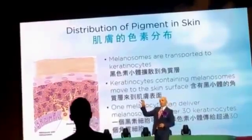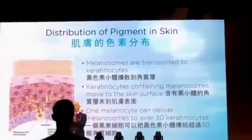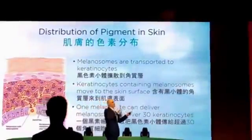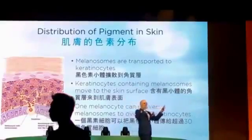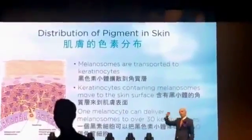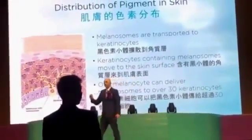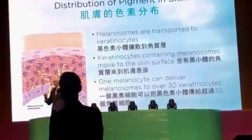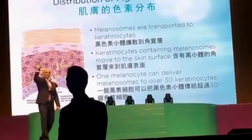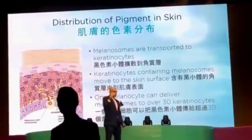Once these melanosomes produce the type of melanin, the type of pigment, and package it, the melanocytes have little tentacles, little dendrites, little branches that go out into the skin and deliver these packets of pigment to the other cells in the skin called keratinocytes, the skin cells. Then those cells pick up this pigment, and as they go up through the skin levels towards the top of the skin, the pigment becomes visible.